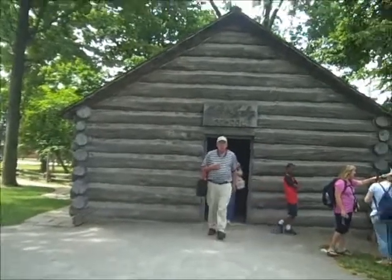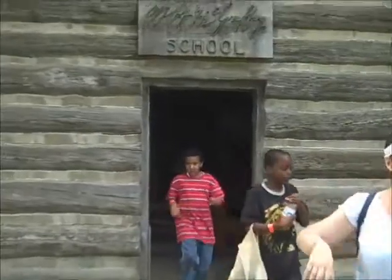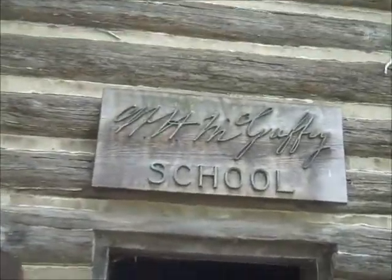This is W.H. McGuffey Schoolhouse. And here we're going to find out the type of literature they read. I have the doctor coming here. Okay, so they don't have school desks. They use chalkboards. They had a fireplace in here in this school.